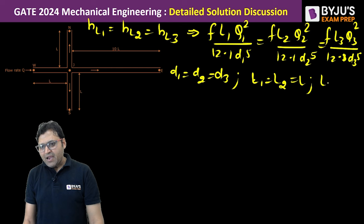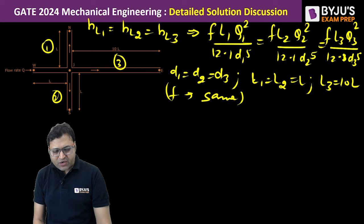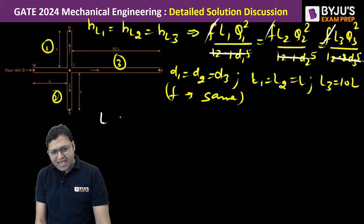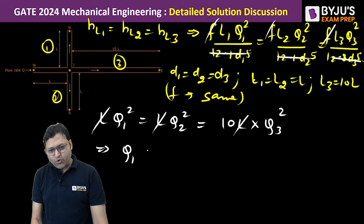This is given, this is pipe number 3, this is pipe number 1, this is pipe number 2. And friction factor is same for all the pipes. So from here what we can say, if we put the values here, friction factor will be same in all the pipes. L1 and L2 are equal. So the denominator D1 is same. So we can say L into Q1 square is equal to L into Q2 square is equal to 10L into Q3 square. L getting cancelled out. So Q1 is equal to Q2 is equal to under root 10 Q3.